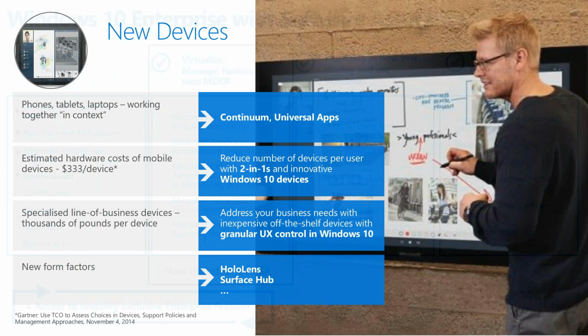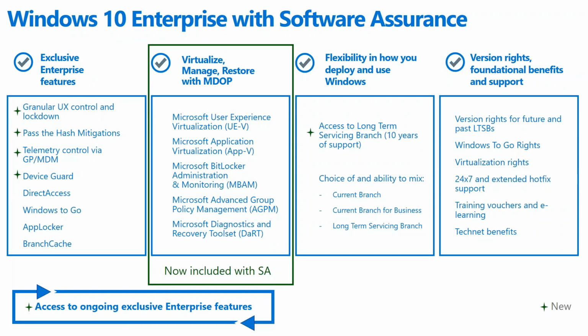So what I'm going to do now is hand back over, because we're now going to start looking at things like Windows 10 Enterprise and software assurance and some of the benefits around that, and hand over to the licensing specialist with Inside Bytes to take us through the last bit, and then we can pick up some of the questions at the end of it if my part's raised a few more questions.